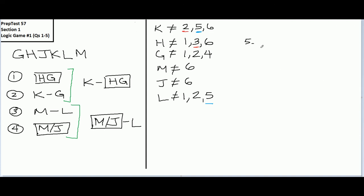Alright, so now let's take a look at question 5. Question 5 is the replacement rule for this game, and this is the first time it's ever appeared on the LSAT. So if you're not sure how to approach that, go ahead and watch my replacement rule video first, so that we can understand how this rule works.